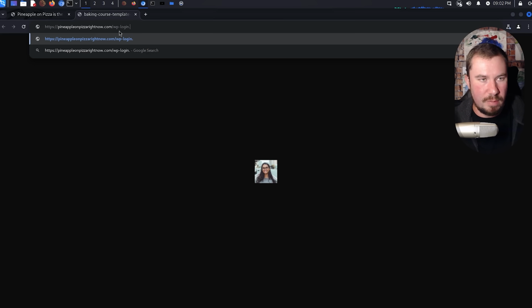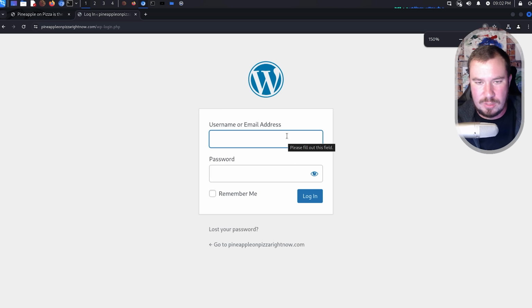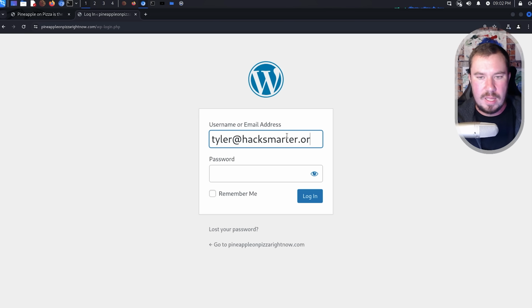Real quickly, we can go to wp-login.php and we're able to enter the login page, and this tells us whether or not a username is invalid. So we can do some username enumeration here. So if I do, for example, Tyler@hacksmarter.org and password 123, same password as my bank account, and I hit login.